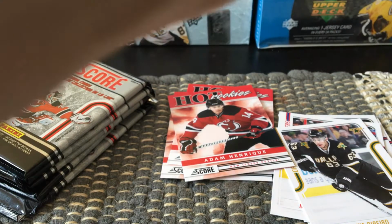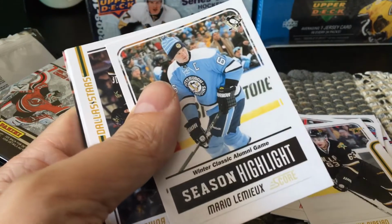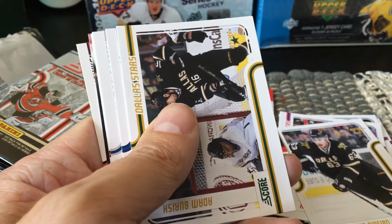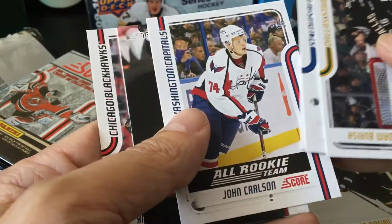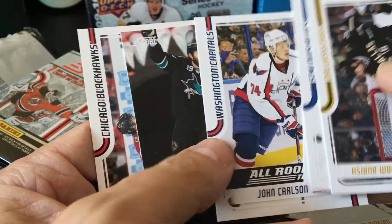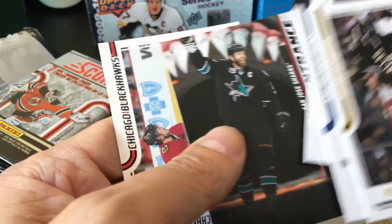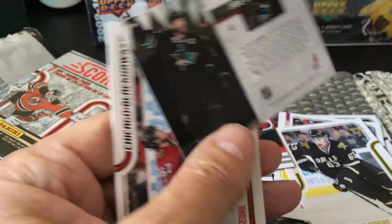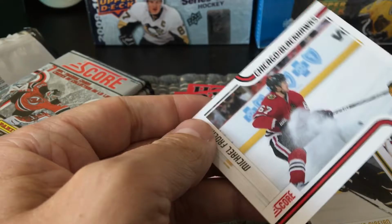I find these packs actually a little bit more difficult to open than some of the other ones. Here we go. We have another season highlight, and it's a Mario Lemieux Winter Classic. Very cool. There's an all-rookie team, and it's John Carlson. So that's probably John Carlson in his second year. And here we have a making an entrance, Joe Thornton. So this, again, is another sort of subset. So there's a bunch of these subsets that we can sort of keep an eye on.